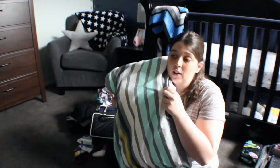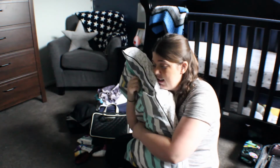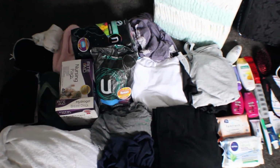I haven't packed this because I'm still using it, but my pillow. I desperately need my pillow wherever I go. Hospital pillows are just not comfy, so a good idea to bring your pillow. So that's my hospital bag done and dusted, so now we'll move on to the baby's bag.